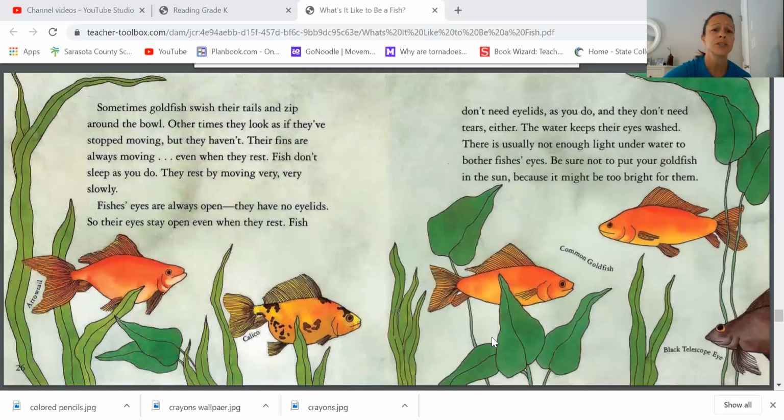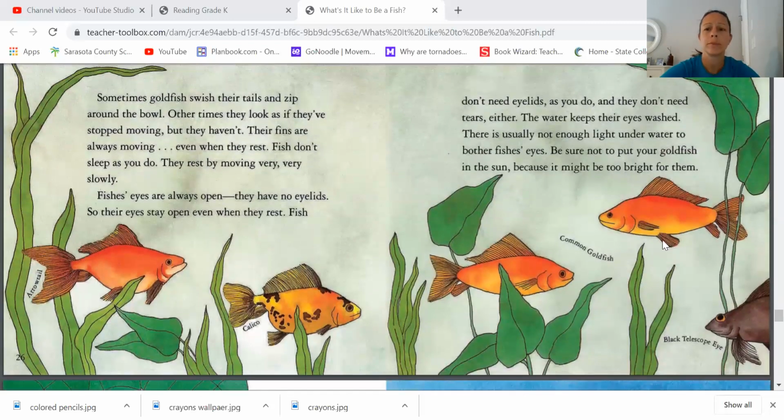Sometimes goldfish swish their tails and zip around the bowl. Other times they look as if they've stopped moving, but they haven't. Their fins are always moving, even when they rest. Fish don't sleep as you do. They rest by moving very, very slowly.